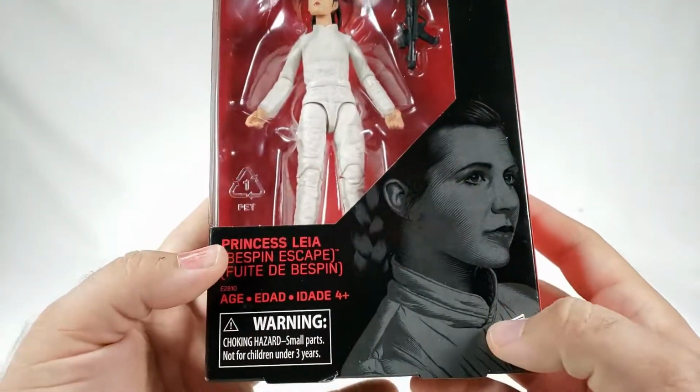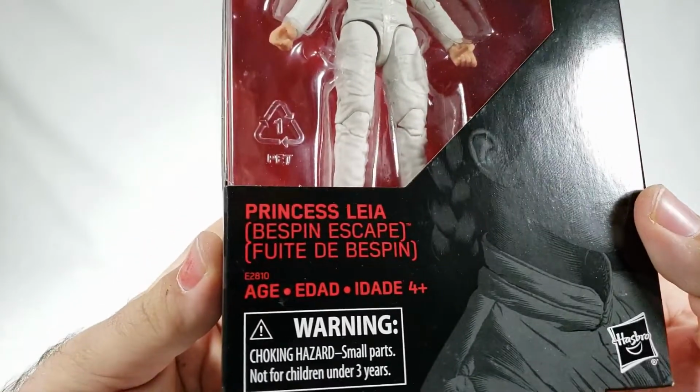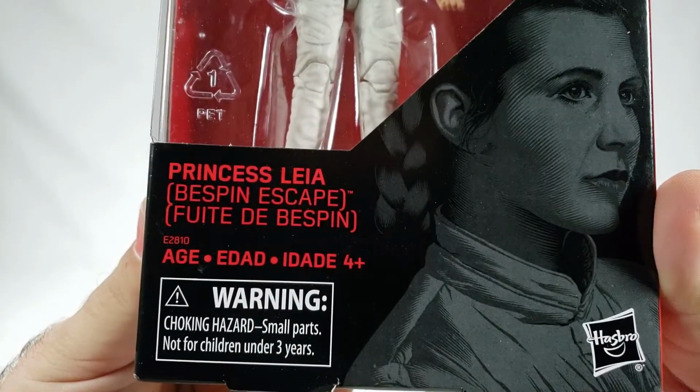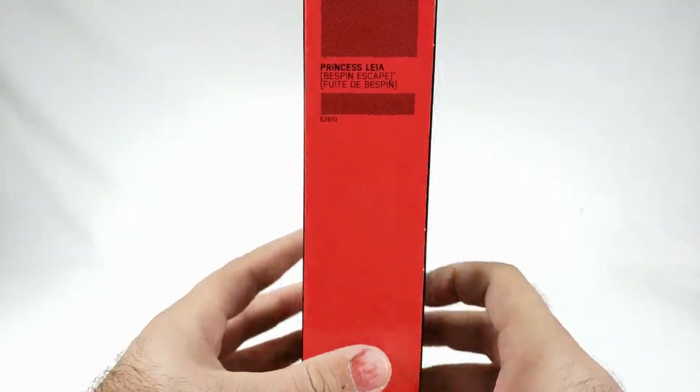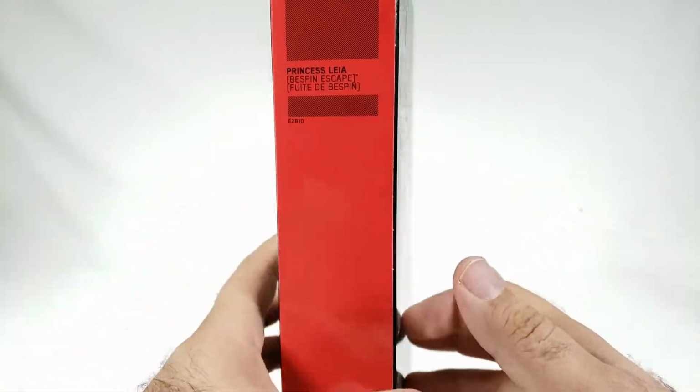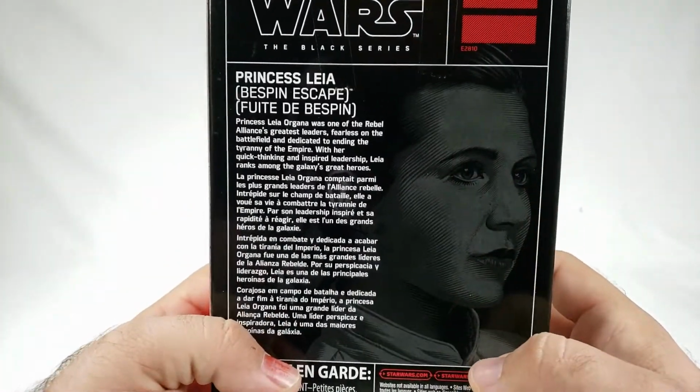Good old Carrie Fisher. Nice image down here. Princess Leia Bespin Escape, Ages 4+. I'm right in the middle of that. Hasbro logo. Come to this side, you get the lack of number because exclusive. And you come to the back, repeat of the box art.